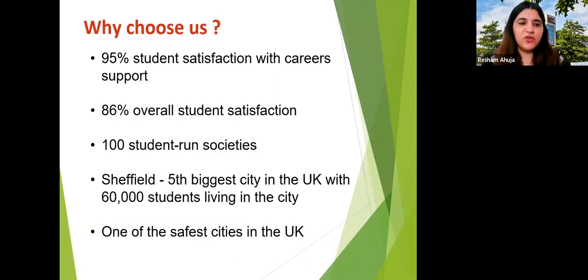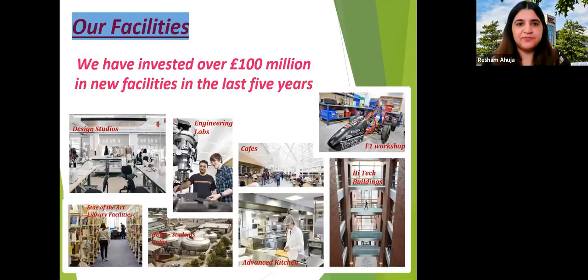So apart from, of course, all the other reasons that we just discussed, there are a few more things that may help you in choosing us. So we have a really, really high student satisfaction rate with our career support, which is over 95. 86% overall student satisfaction rate. We have about 100 student-run societies. So when you're coming to study with us, we would really encourage you to keep pursuing your passions and your hobbies and your interests while you're there. And yeah, we are very, very affordable as a city and even as a university.